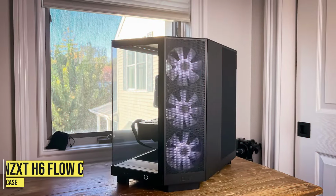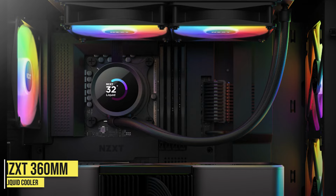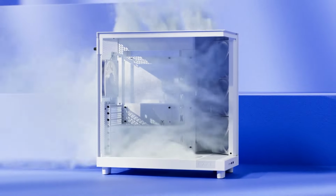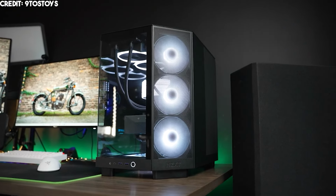And then you get a combination of the NZXT H6 Flow case and a 360 liquid cooler for the CPU from NZXT as well, which means that you will get plenty of airflow, so the CPU and GPU temps are going to be really good, and on top of that, it's going to look amazing, really clean looking PC. In my opinion, one of the best aesthetic systems out there.